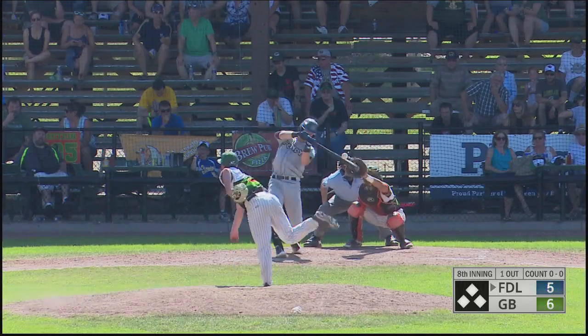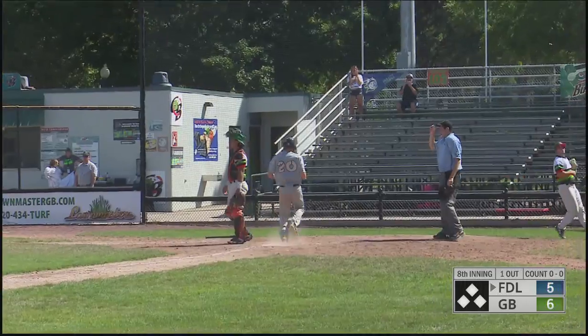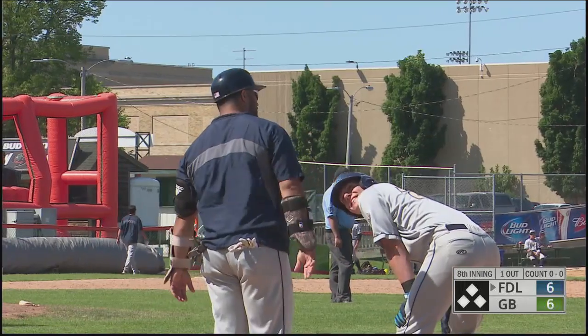First pitch to Wassel, poked into shallow right field, is going to get down for a base hit. Cohen's in from third base, and Stutz will stop at third. It's an RBI single by Jack Wassel. We're all tied up at 6 here in the 8th.